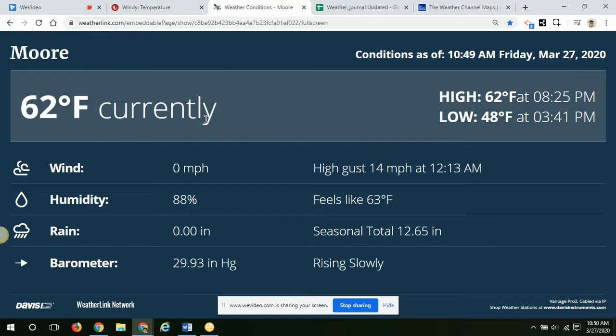We're back looking at our weather data coming from Moore Elementary in the heart of Winston-Salem. We're currently sitting at 62 degrees. Our anemometer is not spinning. We don't have anything at that location. 88% humidity out there. We just saw that the clouds are still thick over top of my house. It is the same as it has looked for the last few days.